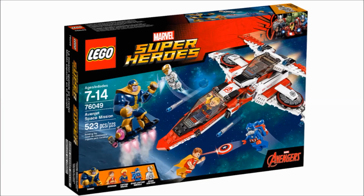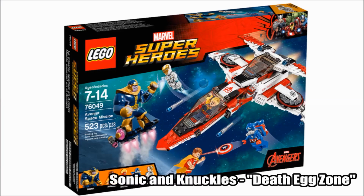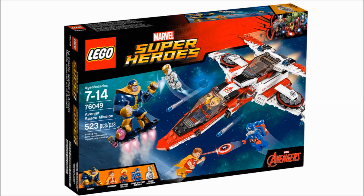Number 12 is the Venjet from LEGO Marvel Superheroes. Now this is based off the comics, not really a movie, but I'm really impressed with this set. The Venjet itself, I found out, first appeared in an Avengers Assemble TV show, and it looks pretty darn cool. I love the color scheme on it where it's white and red, and it's kind of a spaceship that you wouldn't see in any other themes.